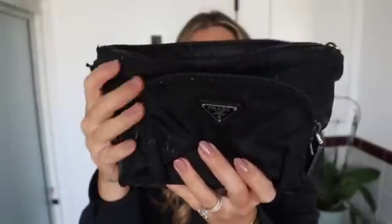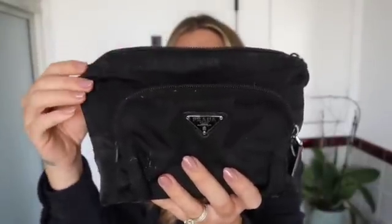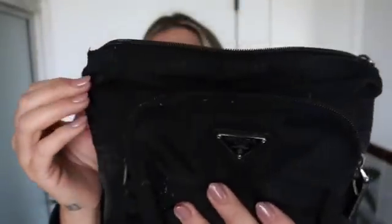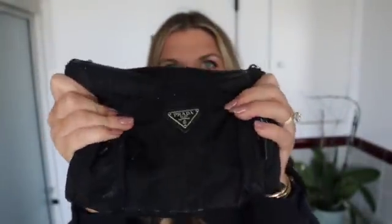It currently needs to go in the washing machine. I always just throw these in the washing machine. I'm not sure whether you're supposed to or not. Sometimes the lining gets ripped in the wash. See, this one has a little tear right here. It's probably on its last leg, but I still enjoy it. Prada makeup bags are my favorite, and I don't really need another one right now.